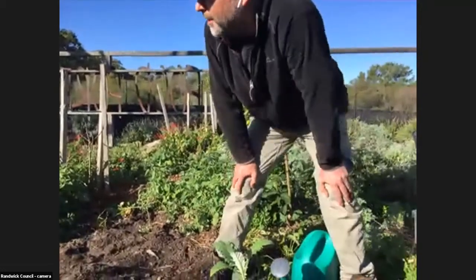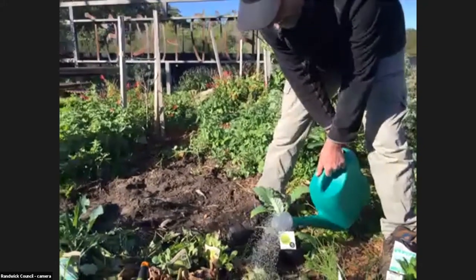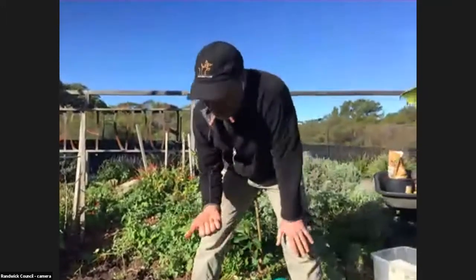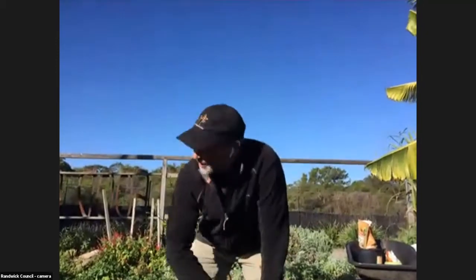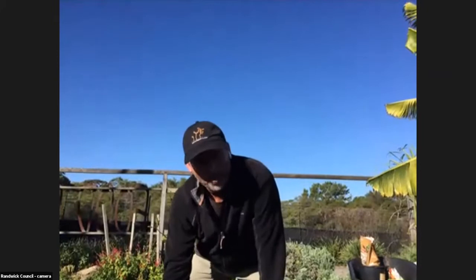We've got sandy soil here. So give it a drink. The rule of thumb with peas and beans is only water them once and then just leave them. So they'll soak up enough water to get to germination with one watering. If you keep watering, they can go rotten.